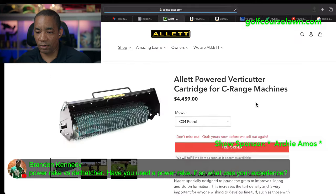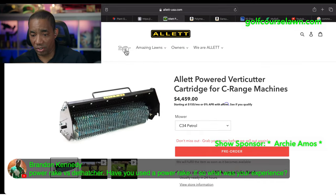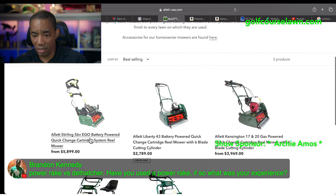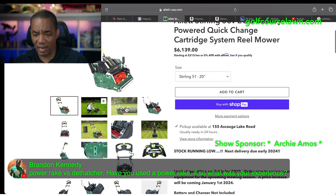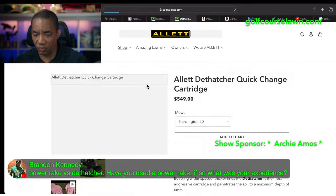The verticutter gets run on the lawn once per month, and a dethatcher, which I don't even have a picture to show you one of those. I think in their home mowers, they have those. I can show you the dethatcher. I think I've used a dethatcher on my lawn one time and never again. I mean, they're just far too aggressive.